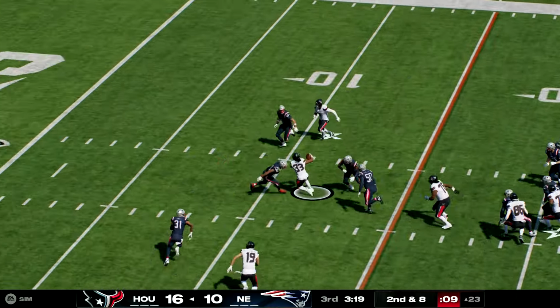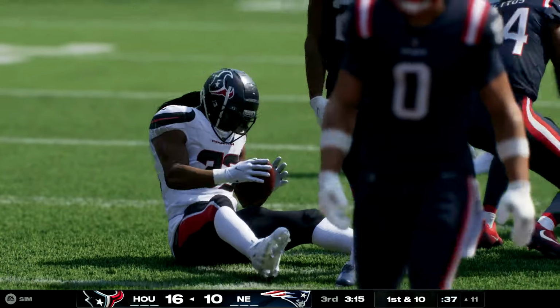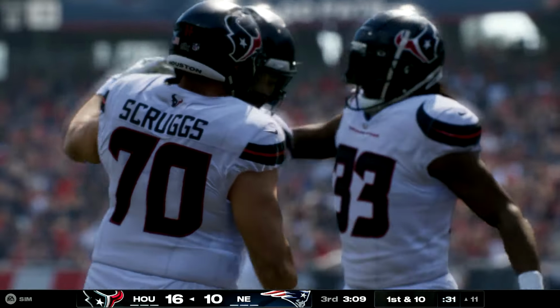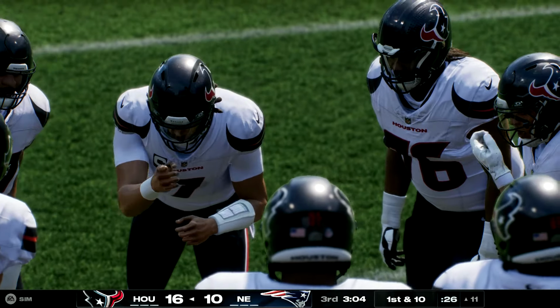Back to the ground. He'll get it again. He's taken down just shy of the 10. This is where you have to be careful, Mike. You find yourself winning in the second half. Human instinct says, all right, let's just sit on the ball and protect the lead and let the clock run out. You can't do that.